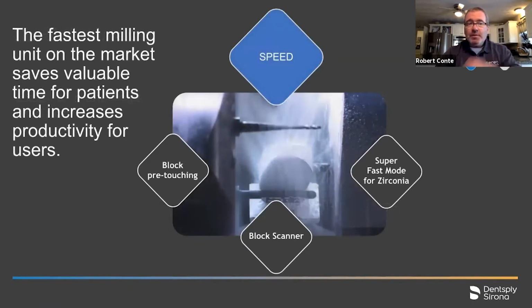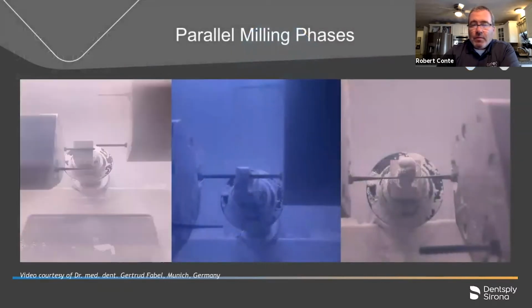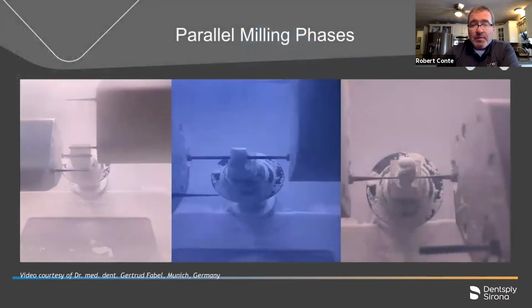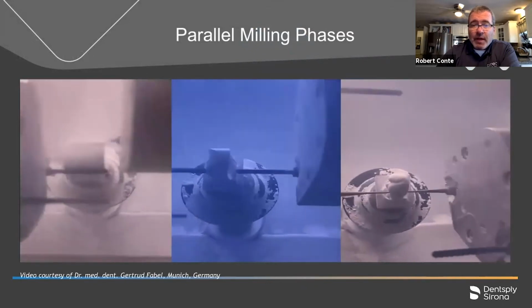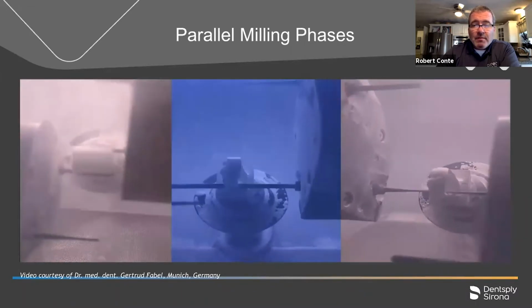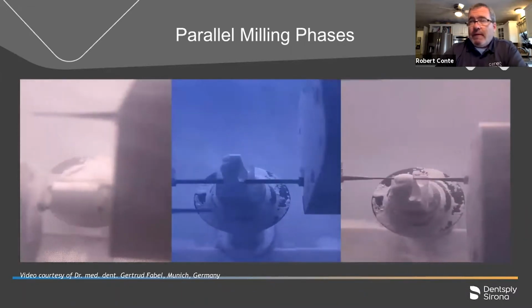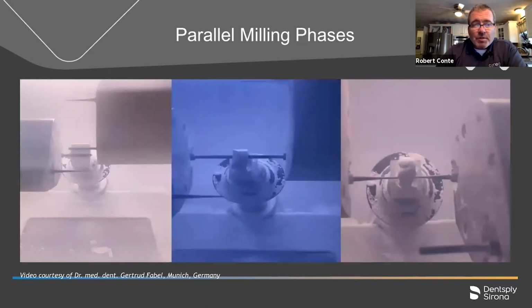So as far as speed goes, it is the fastest milling unit on the market. A 5-minute mill compared to what we're doing today is going to save you a lot of time in the long run. The way it accomplishes this is that both burrs are milling in parallel. So you're going at it with the same burr from both directions. There's also a much finer finishing burr that enables much more precision.